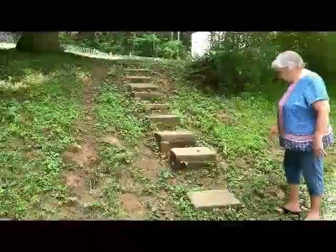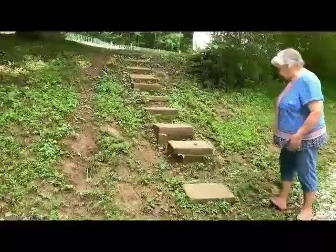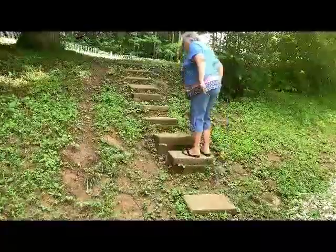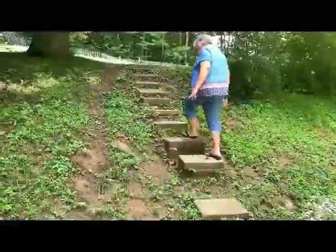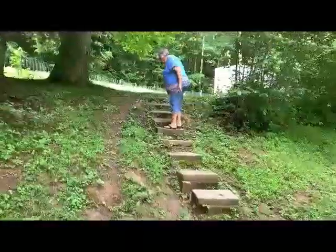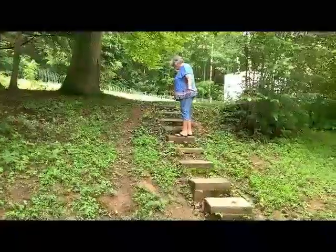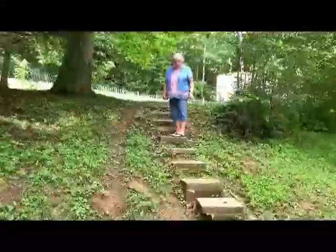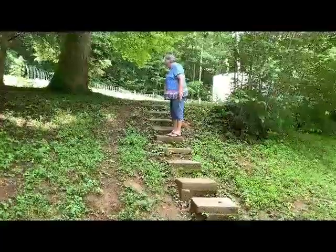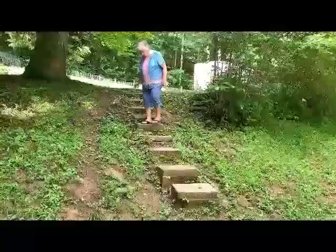Needs a little work? I think this one needs some work, something to put under to bring it up a little bit. Kind of help you to get up to this one, because that's a big step. These right here are just wonderful. But then when you get up here, this one's falling down. It's leaning. And all it would take was somebody stand on that and down they'd go. The other three look pretty good. But two of these really need work.